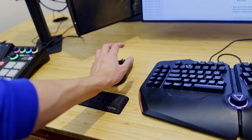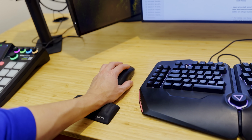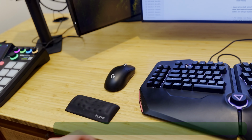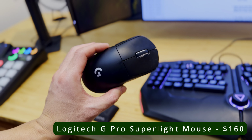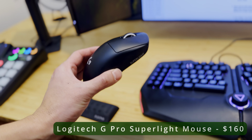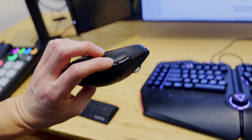And if you look on my desk at any given point, my mouse is usually on the left-hand side because I trained my left hand to use my mouse, which is the Logitech G Pro Superlight. I bought this one because I did a bunch of research on Reddit and it was highly recommended. I've been using it for the past 2 to 3 years now, and I really like it because it's really smooth, really lightweight, and super easy to charge.